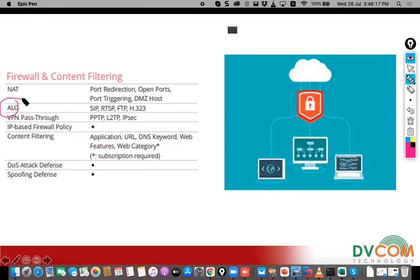And the VPN pass-through, in case you are trying to access directly by using IPsec or PPTP or L2TP, you can enable it, and you can forward all this VPN traffic through your Draytek router and access it. So we call this VPN pass-through. But most of the time we configure either IPsec or SSL or PPTP or L2TP.